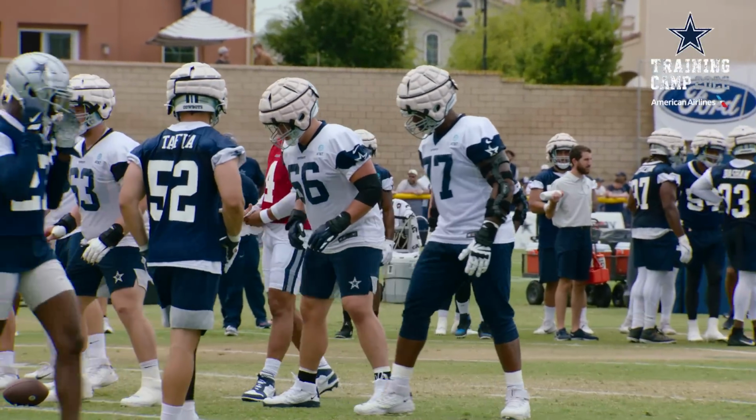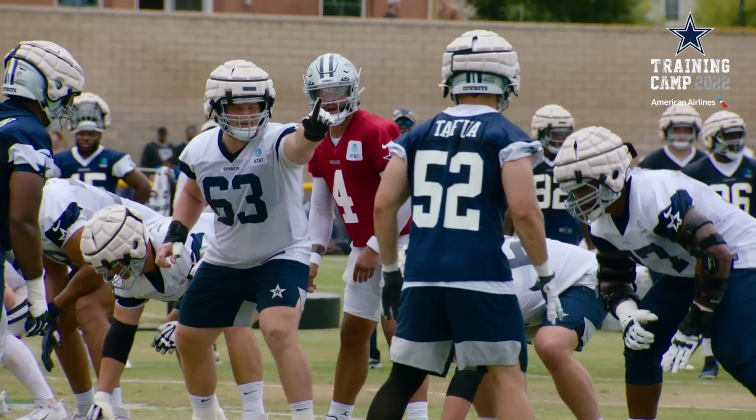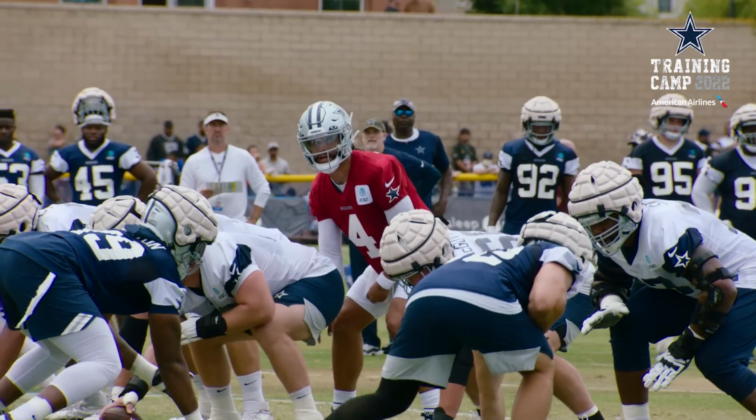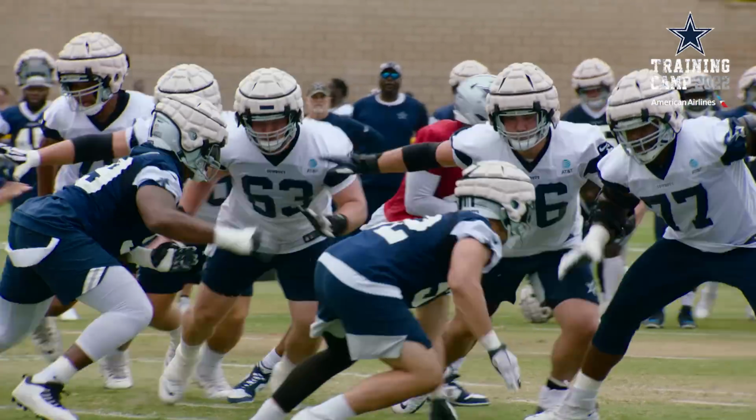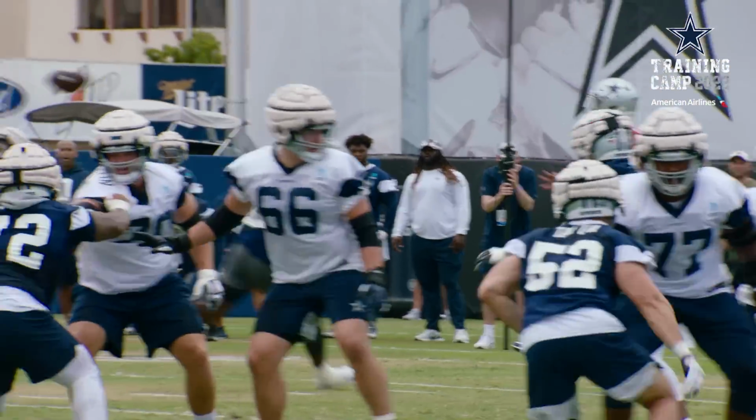The lanes are clear for some of these young receivers to really get out there and fight and battle for reps. You look at the trade of Amari Cooper. You look at Michael Gallup not going to be ready for week 1, per Michael Gallup. They're going to try to figure this out behind CeeDee Lamb for week 1 and beyond.